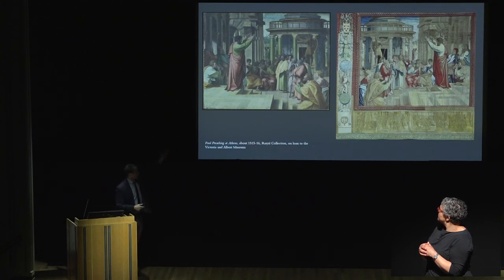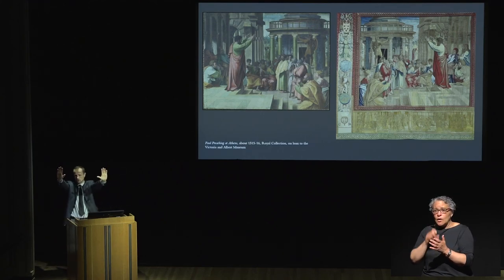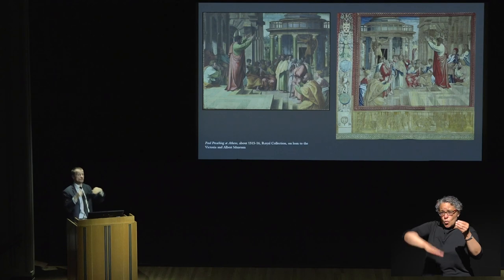Then the original painted cartoon by Raphael and possibly his workshop to an extent would be hung on the wall. It was probably going to be in strips. It was probably not all in one, but it was hung on the wall as a guideline so they could get the colors right.